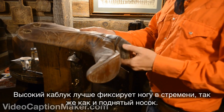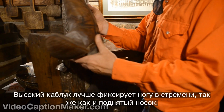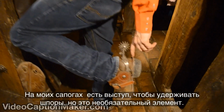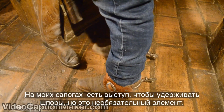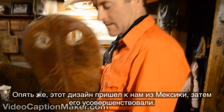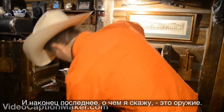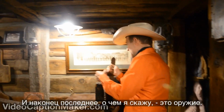The high heel is there because it fits better in the stirrup, and the pointy toe for a similar reason. Mine here, as you can see, have a shelf for a spur, and these don't. It's not obligatory. Again, this is a design that you see coming from Mexico, but which has been perfected. A lot of people tell you that they cripple you up, and it's probably true.